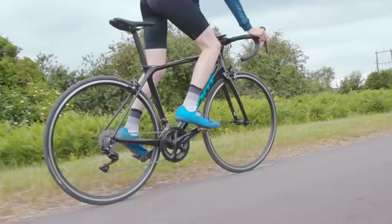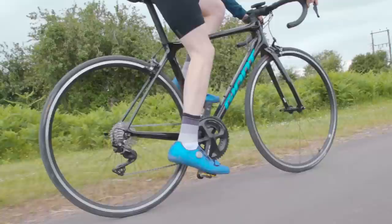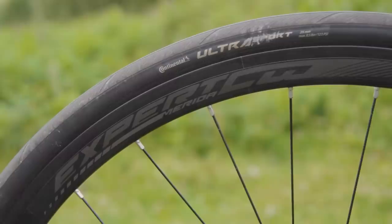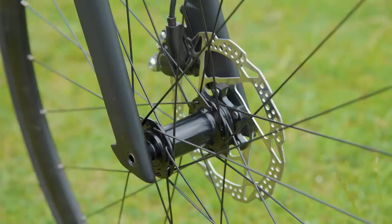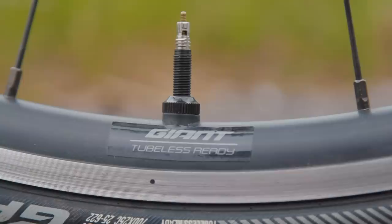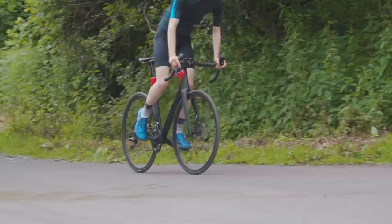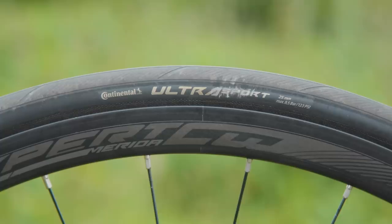The wheels on these two bikes are pretty comparable as well. They're both essentially in-house options. Giant has its PR2 clinchers, while Merida gives you the Expert CW, but these names don't really mean very much. They're both perfectly good entry-level to mid-range aluminium clinchers. They're also both tubeless compatible, but only Giant gives you tubeless tyres out of the box. So if you want to go tubeless on the Merida, you're going to have to buy new tyres. It is a little bit disappointing also that Merida has chosen to fit very budget Continental Ultra Sport 3 tyres, but you know, there are always corners cut somewhere on a spec.